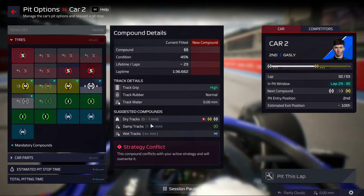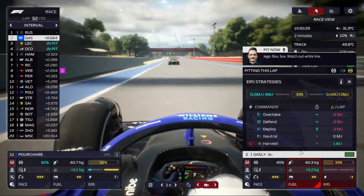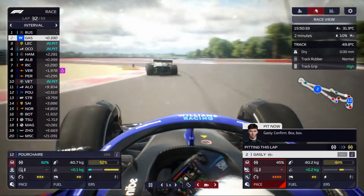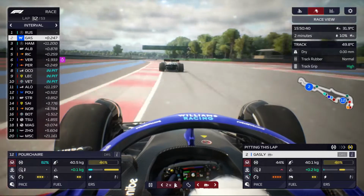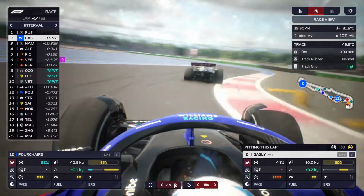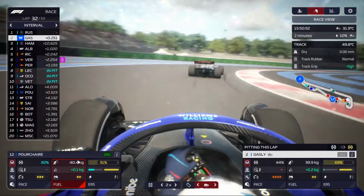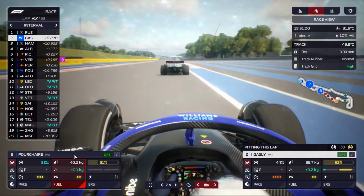Optimal pit stop is this lap, so we are going to go for the mediums, hit this lap. Box, watch out, and white line. We're going to go aggressive. So we're going to get him to push on his in lap. Ocon, Leclerc is in, Vettel is in. It'll be interesting to see where Theo comes out amongst that group because that's what he was fighting, and we are out ahead of him, which is good.